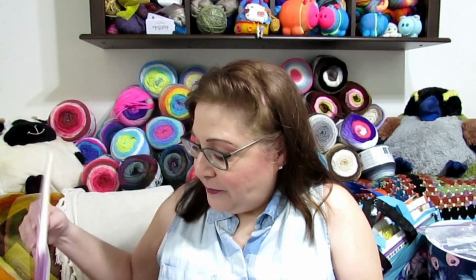So let's get started. I'll show you some of the things that I use that I have repurposed to use in other ways besides their intended purpose, I guess you'd say. Some are just storage, and we all need more storage, right? Find different ways to store things.